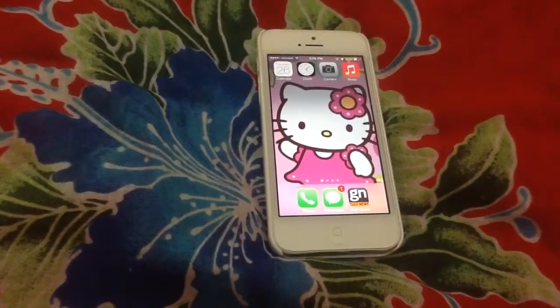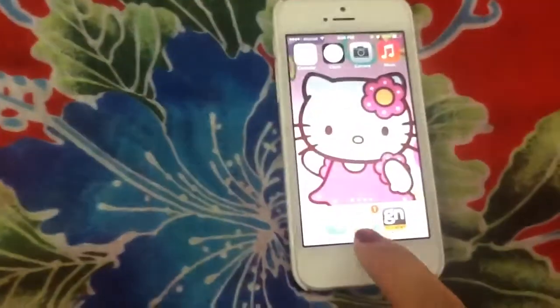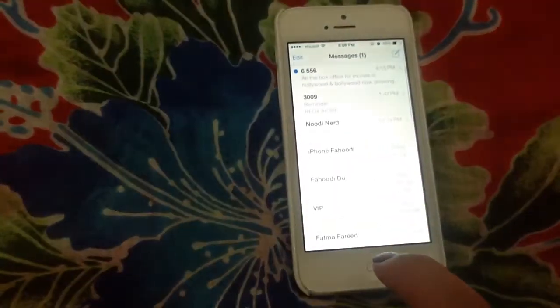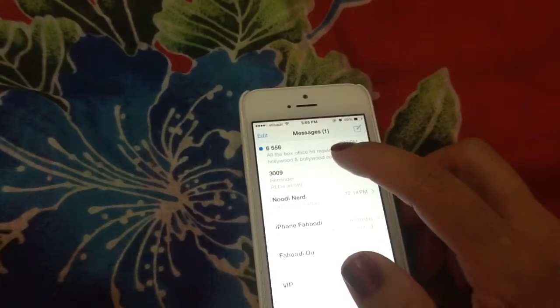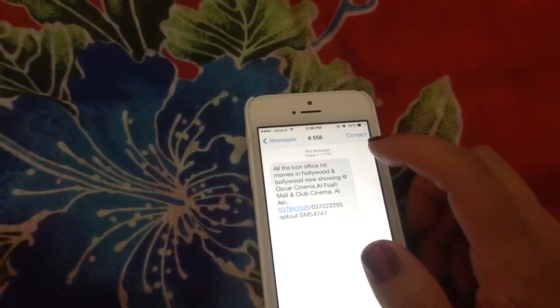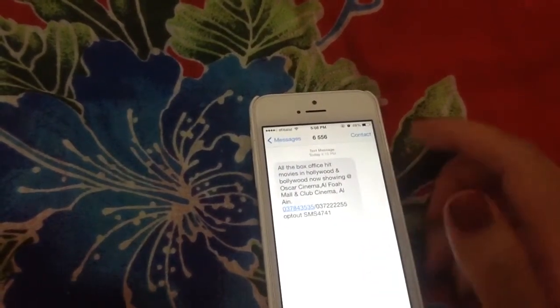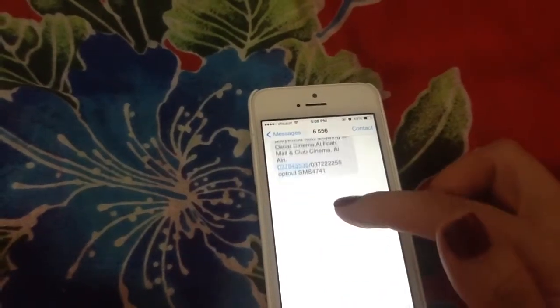I've received a message, and let's see who it's from. This message, of course, would be considered spam, and I really become so annoyed when I get these types of messages coming into my inbox.